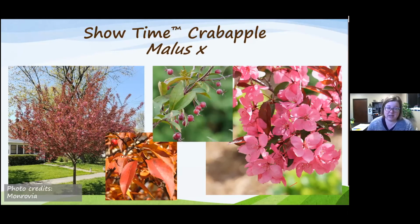I can't do that in my head right now, and I did not translate that. It blooms on old wood, so you want to be careful pruning it in the early spring because it does bloom before most of the leaves come out. It's a really good specimen tree or focal point, and it's a showstopper. It will definitely stop traffic when it blooms, as will Prairie Fire.